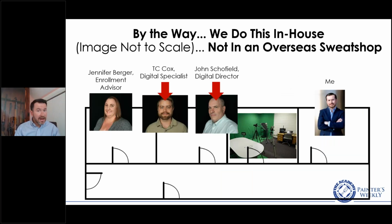So, by the way, we do this in-house. This is actually a schematic of our office. I created it just for you. I hope you like it. This is how our office is set up. Jennifer's in the first office. She helps put together the content and all that stuff. I actually probably should have put a red arrow over her head. TC helps get it out the door. John gets the information from you. And I look it all over to make sure it's okay. And I came up with it to begin with. And I guess I pay these people. So that's my contribution to all this. And I teach you how to do it. And this is the hallway. If you ever come to our office, this is exactly what it looks like. And there's a video room between me and TC and John. So if you ever wondered what the office looks like, that's what it looks like.